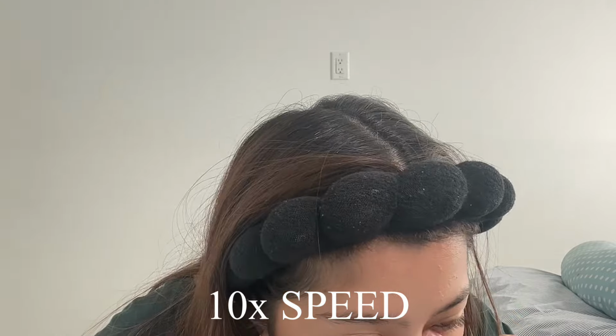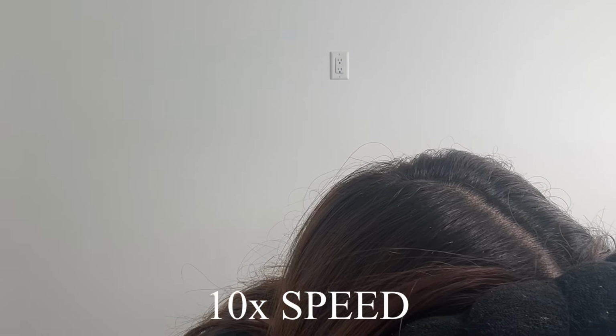And also make sure to wet your beauty blender. Oops, sorry guys. Every time you use your beauty blender, you need to wet it. Okay, now everything is blended out. You can move on to the lashes.